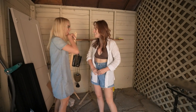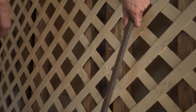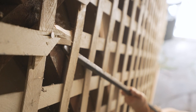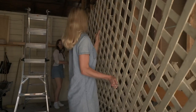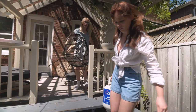Kelsey goes to Mort Stans. Yeah. Now I think it's time to deal with this lattice. Here we go, timber time. I guess this will be going in the garage.